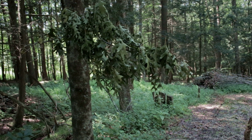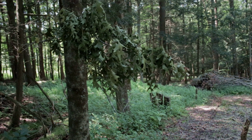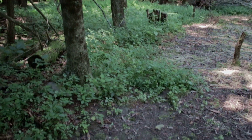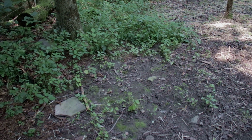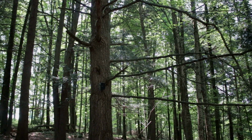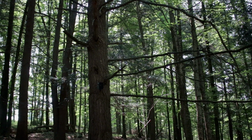There is our mock scrape that we put in last week. Those branches are holding on there. The leaves are holding on. Does appear to be a very small amount of evidence of use. And our camera should be able to tell us who did that.